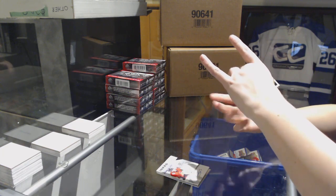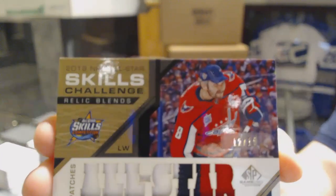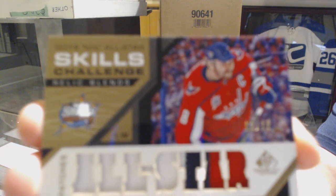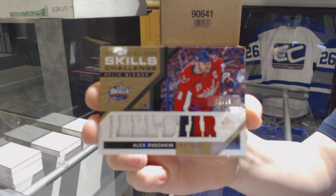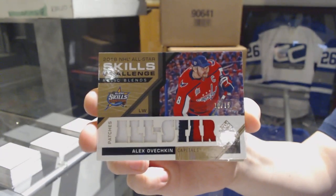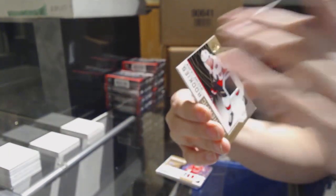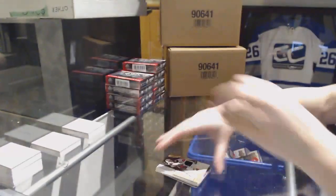We've got a Skills Challenge Relics patch number /15 for the Washington Capitals, Alex Ovechkin. We've got a rookie jersey number /499 for the Ducks of Sam Steele and number /499 of Maxime Lajoie for the Ottawa Senators.